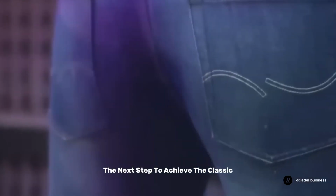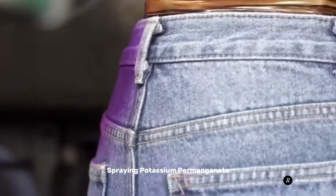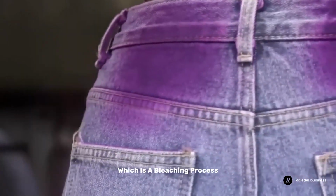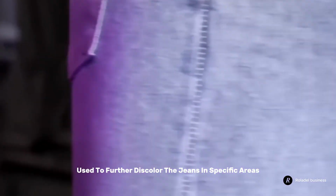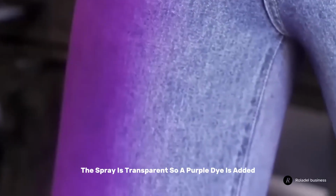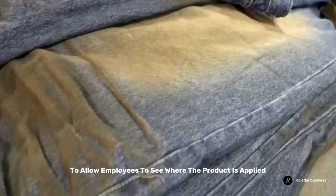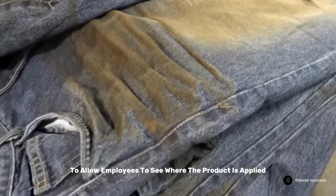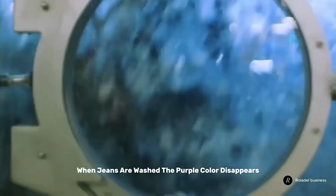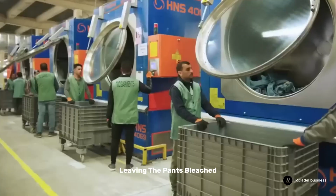The next step to achieve the classic worn look is a chemical treatment spraying potassium permanganate, which is a bleaching process used to further discolor the jeans in specific areas. The spray is transparent, so a purple dye is added to allow employees to see where the product is applied. When jeans are washed, the purple color disappears, leaving the pants bleached.